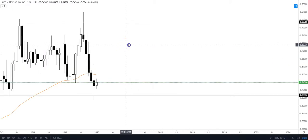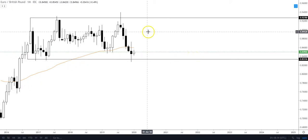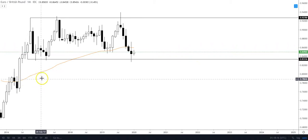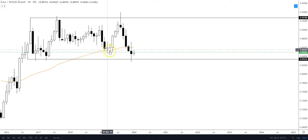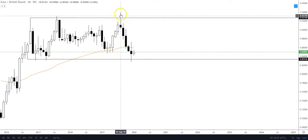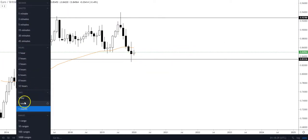Let me zoom into the weekly to give more of an indication as to where we're at. You can see now the EMA on this level has respected this level, and price pushed further up before we made that down move. Let's go down to the weekly.